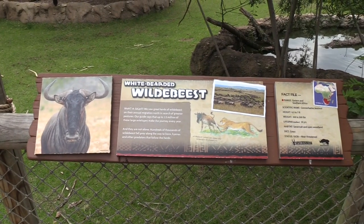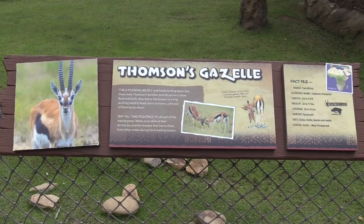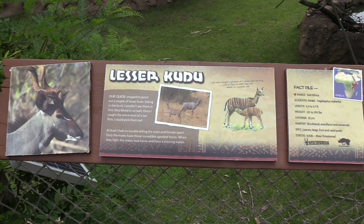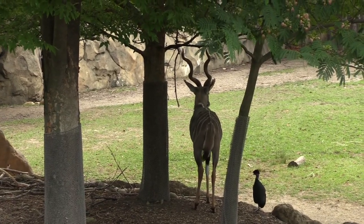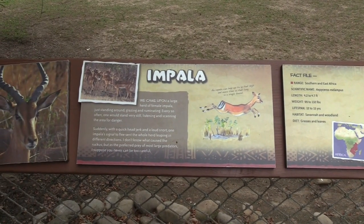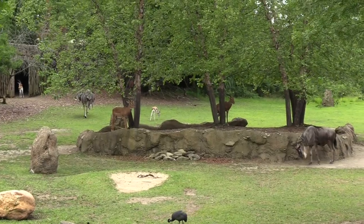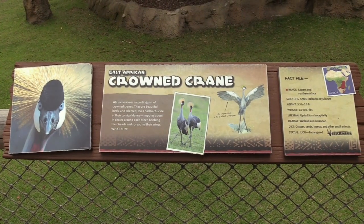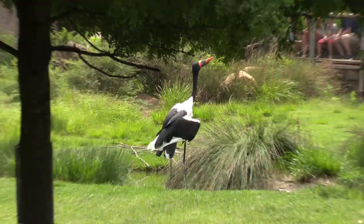White-bearded wildebeest. I see one of the wildebeest. There we go. We got Thompson's gazelle. It's one of the many Thompson's gazelle. We're going to see some lesser kudu. That's a lesser kudu. Alright, so I went around the path, got a better view of the lesser kudu. And we also have impala. Got some Thompson's gazelle and some impala. Also the white-bearded wildebeest. East African crowned crane. Just running all over a moment ago and I missed it.